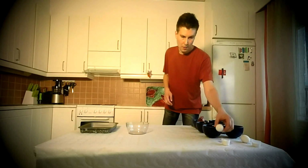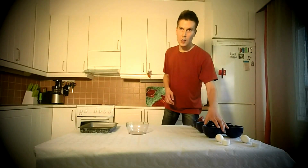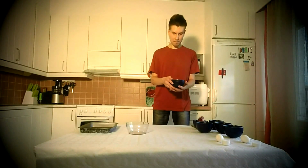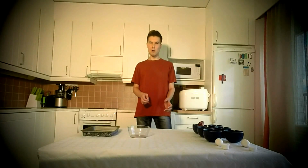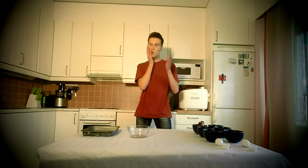Vanilla powder, 1 egg, 1/2 deciliter of sugar. I ran out of the smooth sugar, but who cares? I'm using the cubes. Are we ready to do this? I am ready. Are you ready? Let's start.